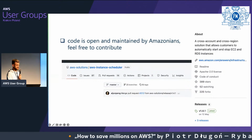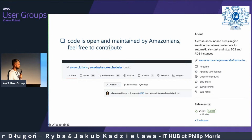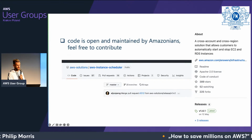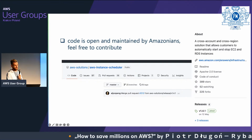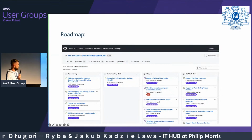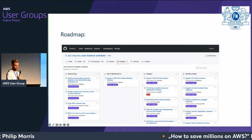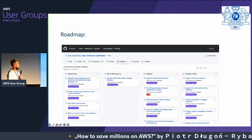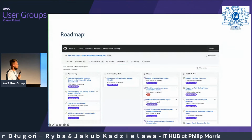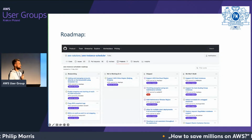As I said, the code is fully maintained by Amazonians, and you can write some specific feature if you want. You can contribute to this project. Maybe if you find some bugs or you have some specific idea, you can add it to GitHub. And also a very useful board is the roadmap. You can take a look at that, and you can see all the features which, for example, they are going to implement, or they are not going to implement. You can see that they have a very clear roadmap on which they are working on specific instance scheduler features, and it's pretty useful.